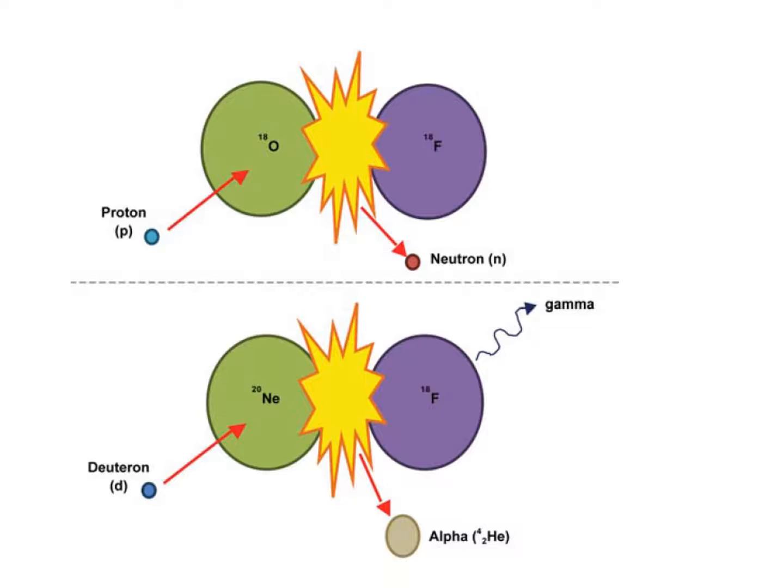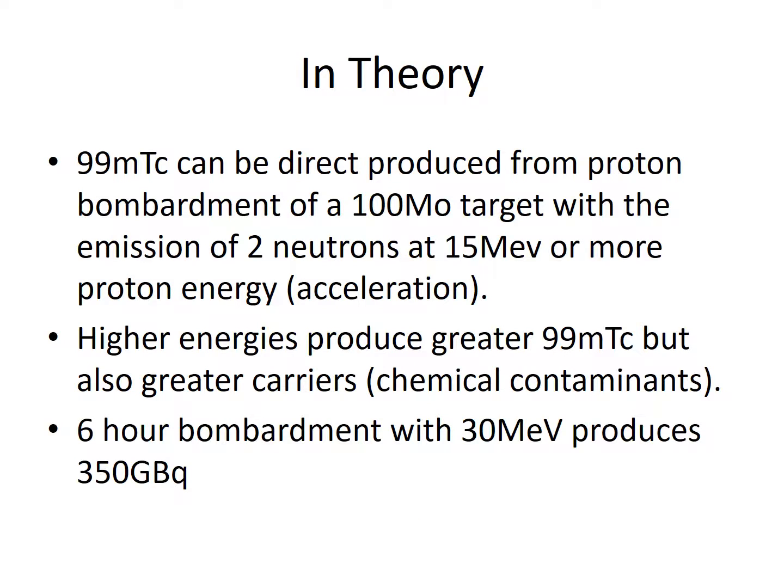An alternative is that you could accelerate a deuteron, and neon-20 becomes fluorine-18 after giving off an alpha and some energy in the form of gamma. So in theory, technetium-99m can be directly produced from proton bombardment of a target called molybdenum-100, which is different to the molybdenum-99 we produced in the reactor. So molybdenum-100 with the emission of 2 neutrons at 15 MeV or more proton energy, or level of acceleration that I mentioned before. Higher energies can produce higher amounts of technetium-99m, but also increase the amount of carrier and chemical contaminants.